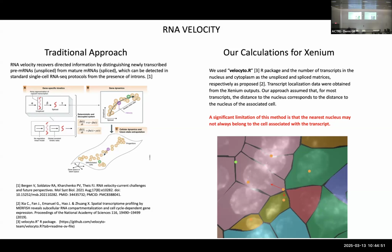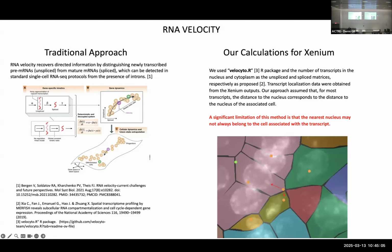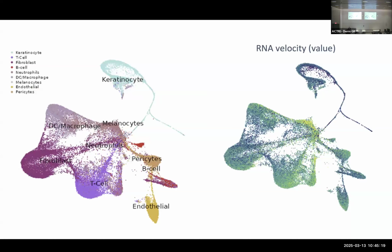But we've also adopted this to spatial sequencing by predicting where the nucleus is. So here, let me go back. Well, it's not showing my pointer, but here we're using a distance formula and looking at whether the transcript is inside the nucleus or outside the nucleus. And by doing that, we could then map that back onto a two-dimensional image showing where the cells are most transcriptionally active. And here we're doing it on the right, where you're seeing the darker cells being more transcriptional, having more RNA velocity than the lighter cells here.